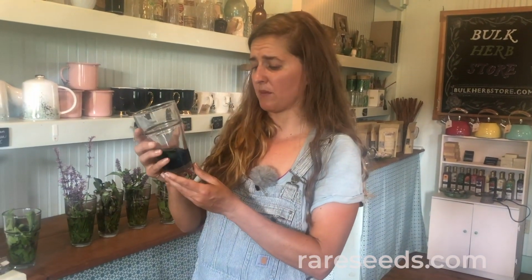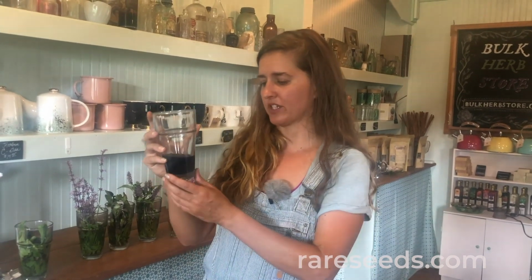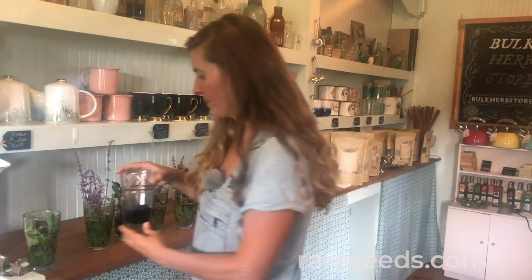It doesn't have a lot of flavor to it, but what's really fantastic about this plant is its color. And what I also love is that it's actually said to be stronger than chamomile in its calming and relaxing properties. So this is another medicinal plant that we love.